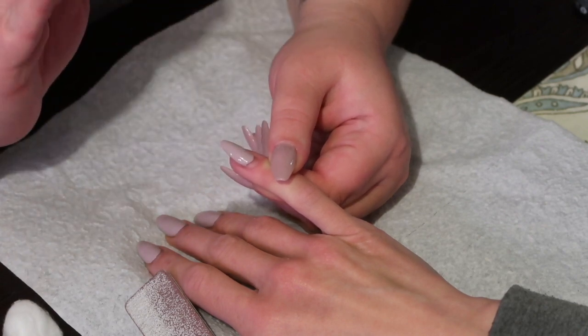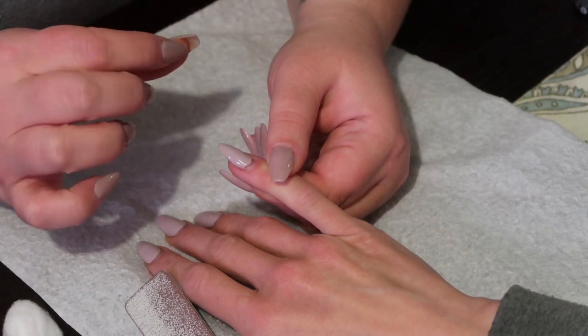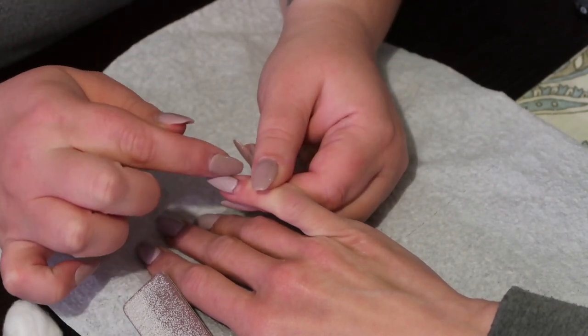Then you're gonna let this dry for another like 3 to 5 minutes. You wanna use your glue sparingly because otherwise you're gonna end up with a whole bunch of glue around your cuticles.